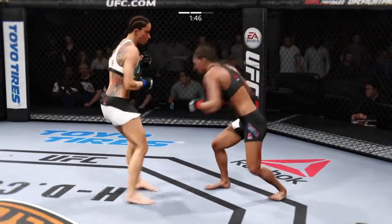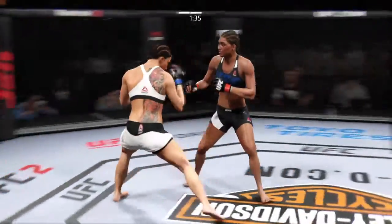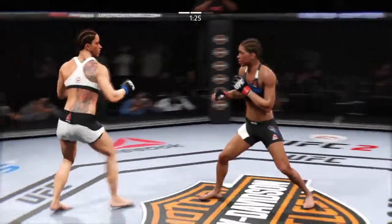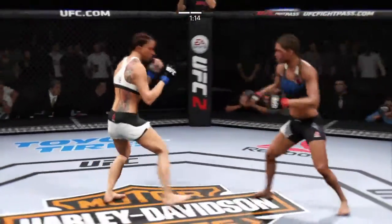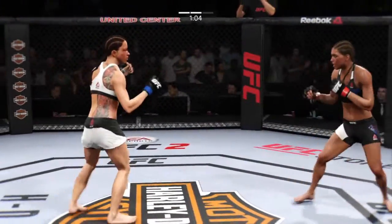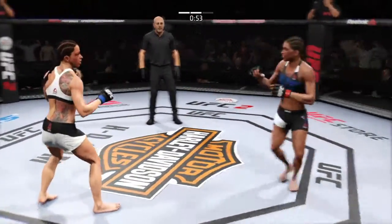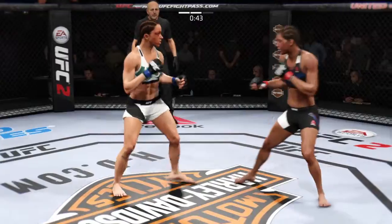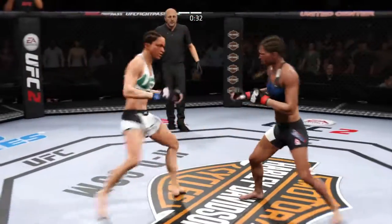Gadelha with a good kick to the body. Gadelha with the jab. Look at this. Big roundhouse kick. Nice roundhouse kick to the body. Shot. Again, excellent takedown defense. Good inside leg kicks by Curran. Oh. Found a home for that. That's a nice feint. Gadelha with a strong leg kick.